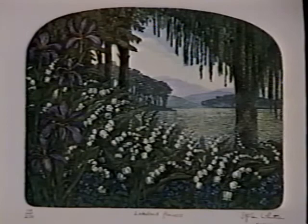This etching is called Lakeland Flowers, and it shows a view of the Lake District. That's a part of northwest England, near where I used to live. The lily of the valley are the flowers there, and they're nodding their heads towards the horizon, rather as I imagine William Wordsworth's daffodils did, just a few miles from there on the banks of another lake.